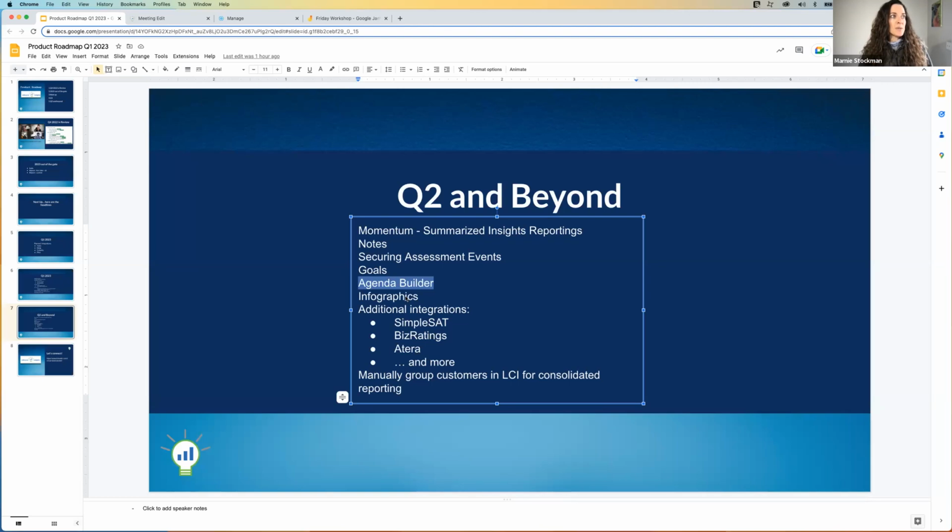And then the last piece on this, and it's really the last roadmap discussion topic, is manually group customers in LCI for consolidated reporting. Interestingly enough, we've had this ebb and flow. I won't hear a question about parent-child reporting for 3 months, and then I'll have 4 demos in a week and people asking about parent-child reporting. And it just happened to be this week.